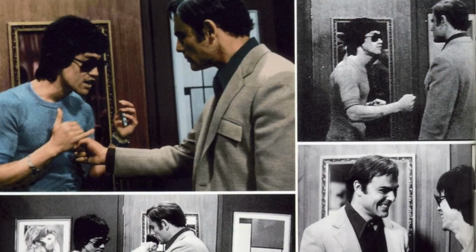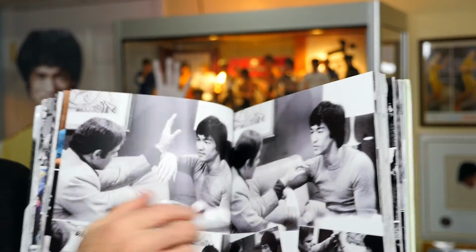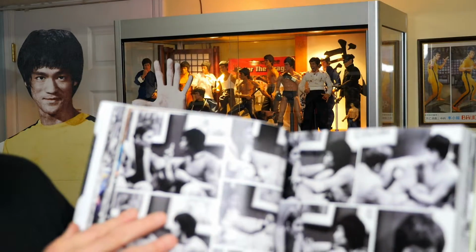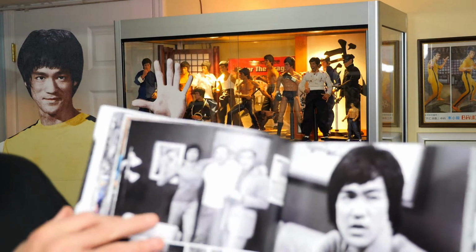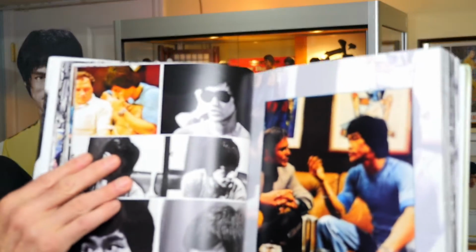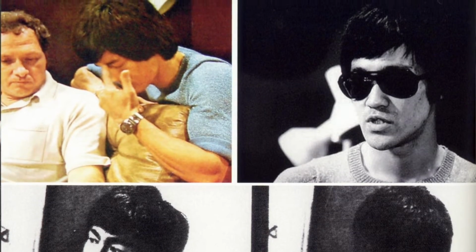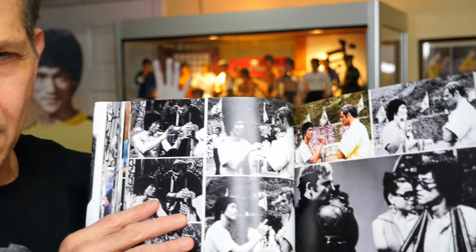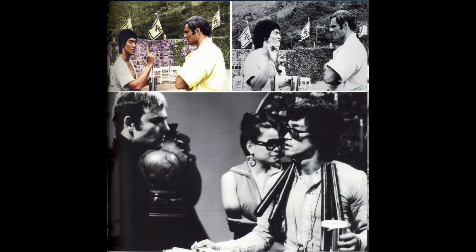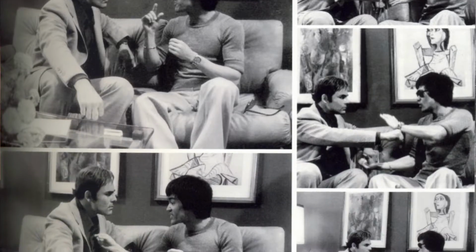Can't cover every page, but I'll flip through a couple of these so you guys can see some of these magnificent photos in the book. Again, Bruce and John Saxon, some more scenes with Bruce here. More color photos of Bruce and John Saxon, probably discussing the script. More scenes here. Let me see if I can get to a few other pages for you guys. Yeah, these are just phenomenal.